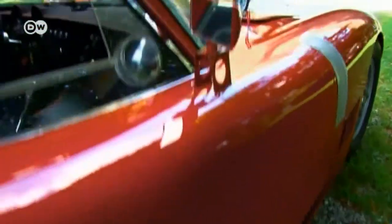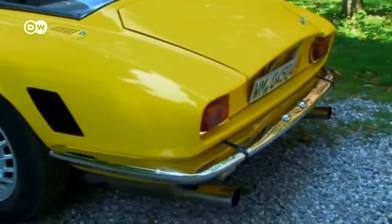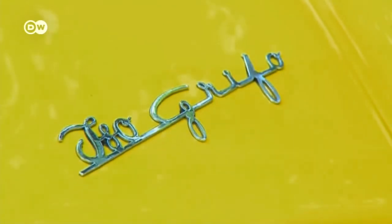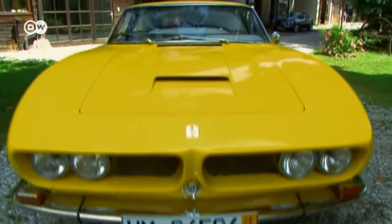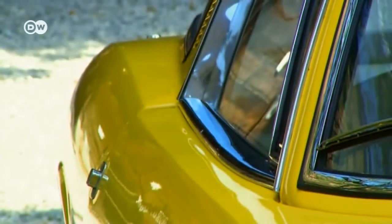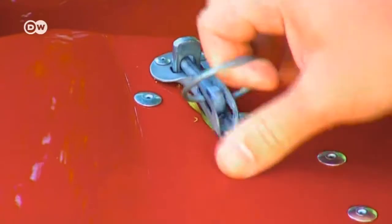After being recruited by Renzo Rivolta, he created the Iso Grifo, a high-performance Gran Turismo with American engineering on board. But Bizzarini wanted more. He built a two-seater competition car based on the Grifo. His boss Rivolta wanted to sell cars rather than burn money on the racetrack, however. The two likewise parted ways. Bizzarini took his latest creation with him and named it the Bizzarini 5300 GT. The V8 engine was, like that in the Grifo, taken from the Chevrolet Corvette.